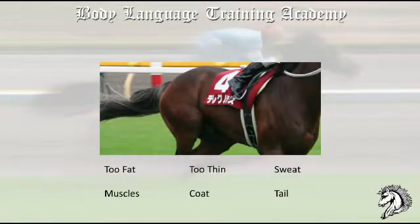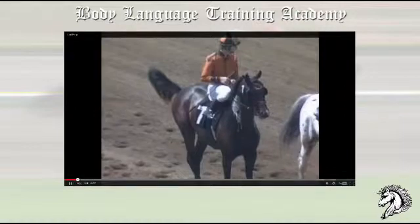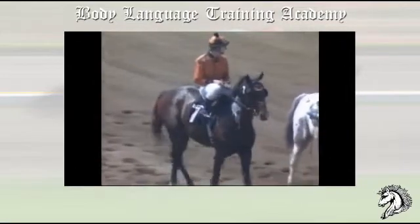The tail is an indicator of a broad range of emotions in a horse. In a mood of excitement, the horse will carry his tail away from the body, as you see here. A very important behavior of the horse is the tail popping. It is the movement of the racehorse's tail in a quick upward motion.